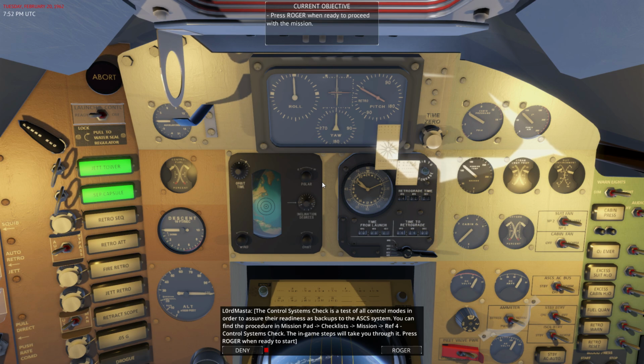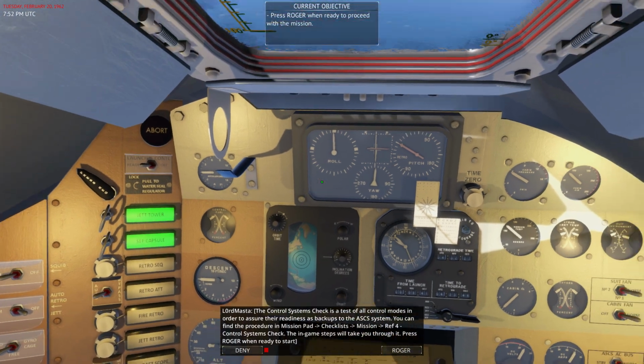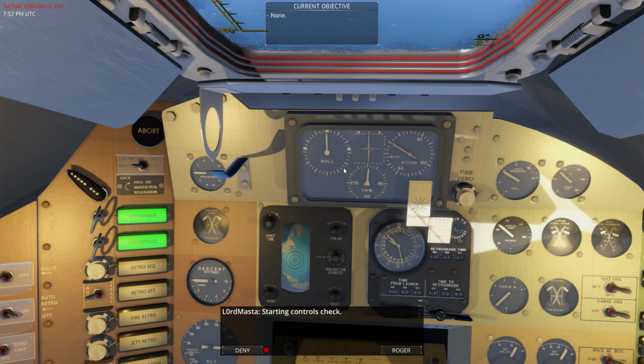Okay, control systems checks test all control modes in order to ensure the readiness as backups to the ACS system. You can find a procedure in mission pad, checklist, form, check. In-game systems take it through. Press Roger when we're ready to start. I think I get the idea. Starting controls check.